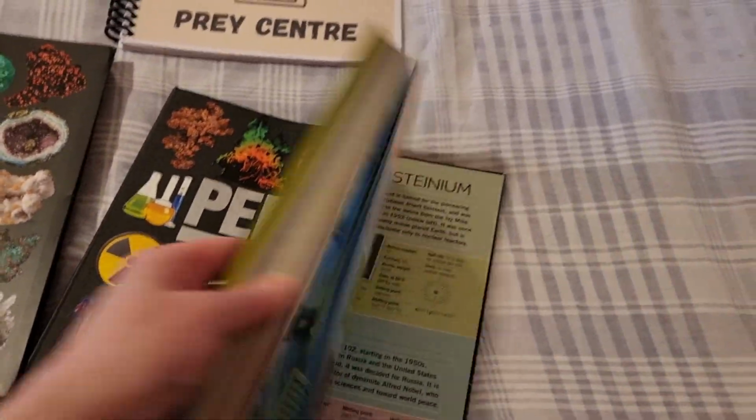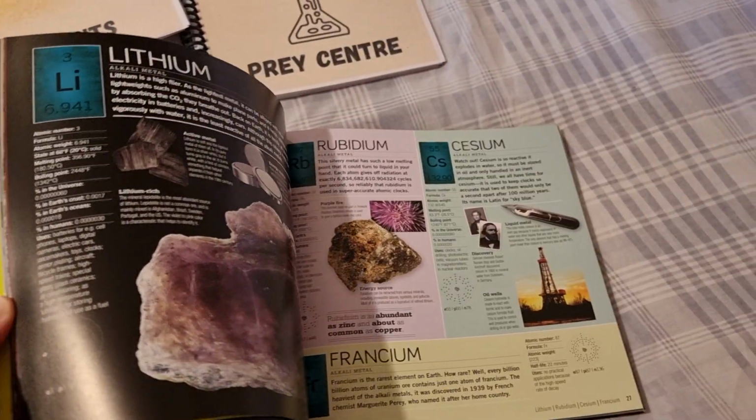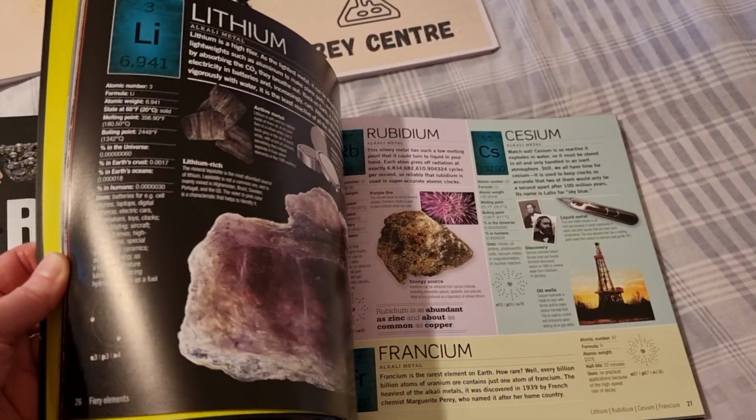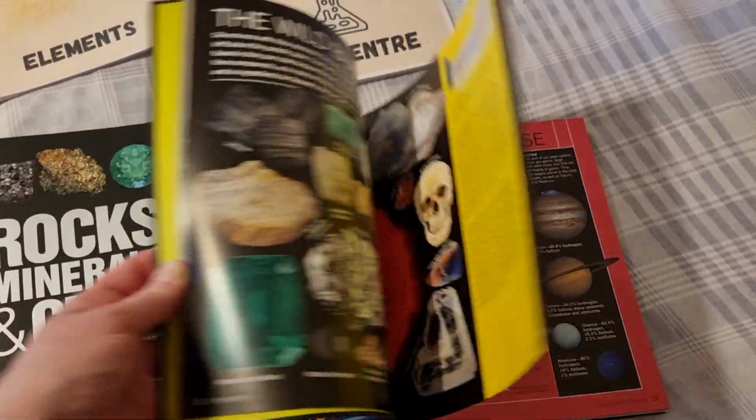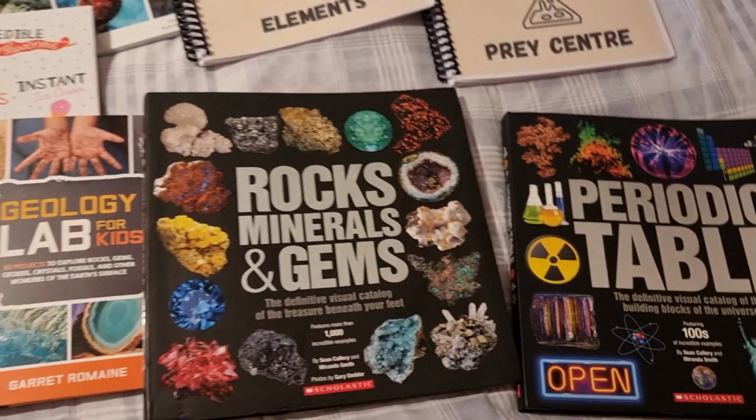I did have a list of elements for her to go through, but I think over the summer what I'm going to do is just let us pick some additional ones to just notebook as well, in case there's anything else that she wants to add. But that's what we've been doing for science this year.